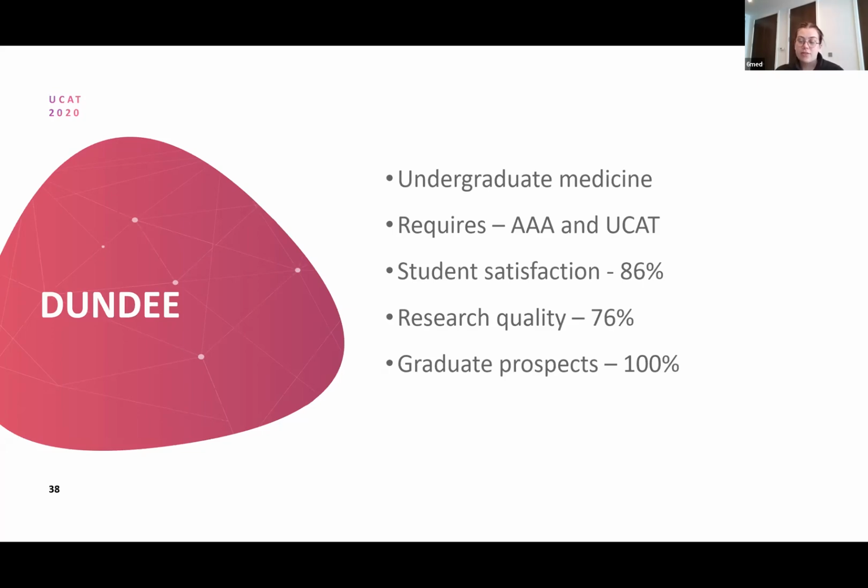Dundee was third. They offer undergraduate medicine, 3 A's as an A-level requirement, and they have so many different requirements for all the different qualifications that you will be taking at the moment. So if you didn't take A-levels, go onto the websites and they offer the alternative. I just decided to put the A-level grades down because it would be the most relatable to most of you. And they need UCAT as well. Student satisfaction 86%, really good again. Research quality 76%, and graduate prospects 100%.